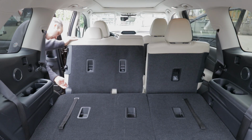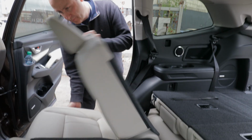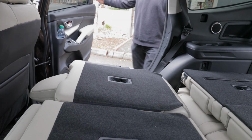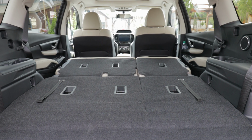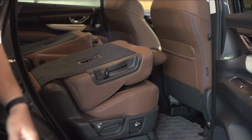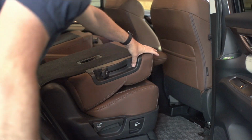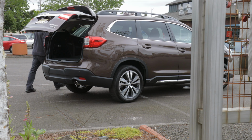With all three rows folded down, the Ascent has a whopping 86 cubic feet of cargo capacity. Note, this is with bench seats in the second row. We did notice that if you change over to captain's chairs, which are also an option, they don't fold down as flat, impeding total capacity. If you need every inch of that interior, keep this in mind.